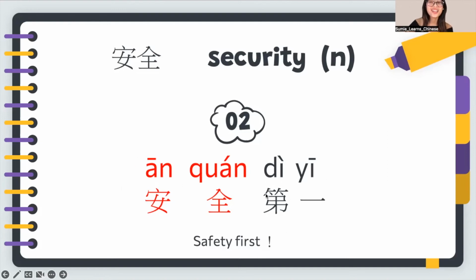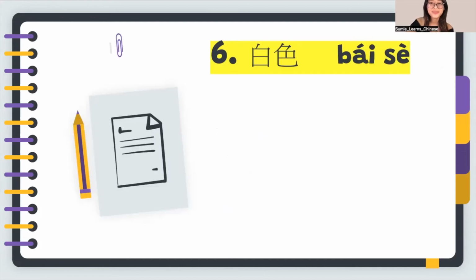So, do you know how to read it? You should read it by yourself, okay? 1, 2, 3. Yes, it is 安全第一。Perfect, okay? I'm very happy that you know how to say 安全第一 without, you know, giving you any hint.